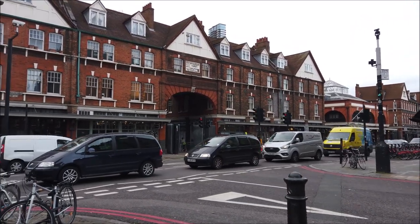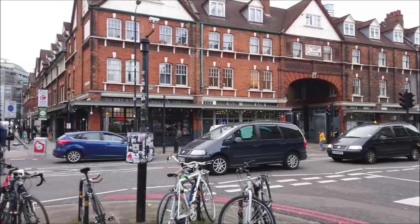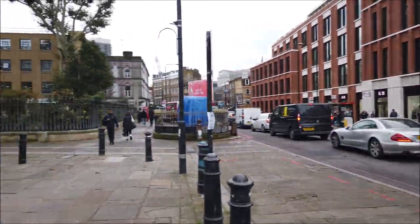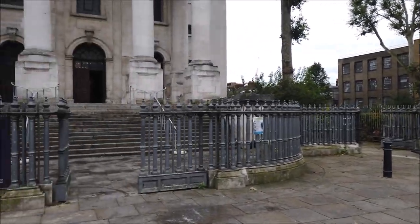So this is what it is? Yes, this is the bottom end of Spitalfields Market now. So let's have a front view of the church. Christ Church Spitalfields.